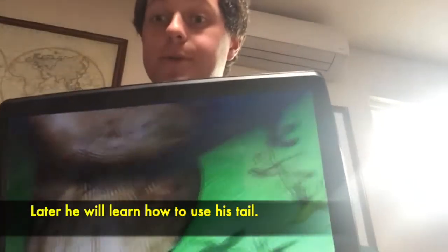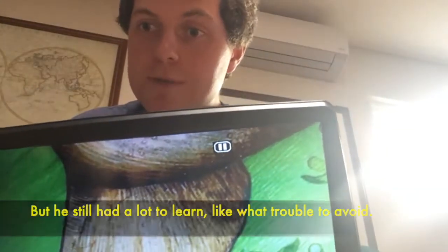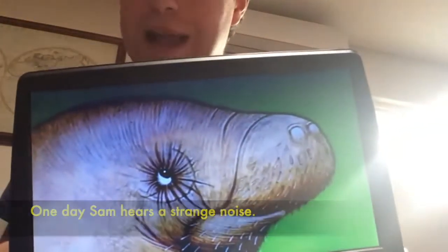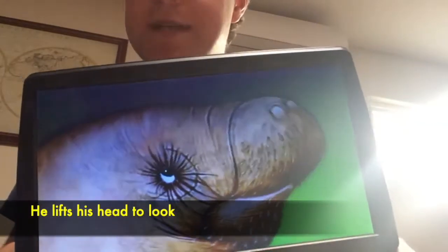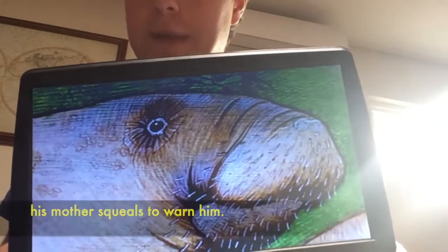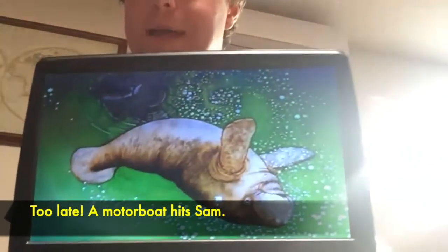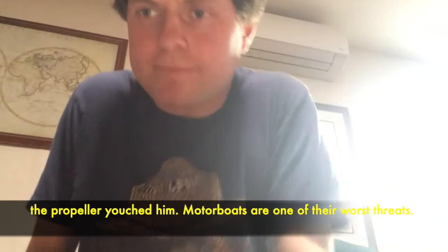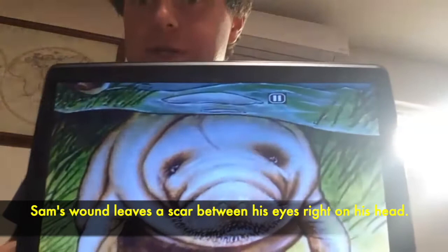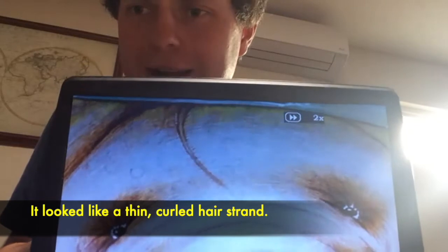Later, he will learn to use his tail, but he still had a lot to learn, like what trouble to avoid. One day, Sam hears a strange noise. He lifts his head to look. His mother squeals to warn him. Too late! A motorboat hits him. The propeller hurts him. Motorboats are one of their worst threats. Sam's wound leaves a scar between his eyes, right on his head. It looked like a thin, curly hair strand.